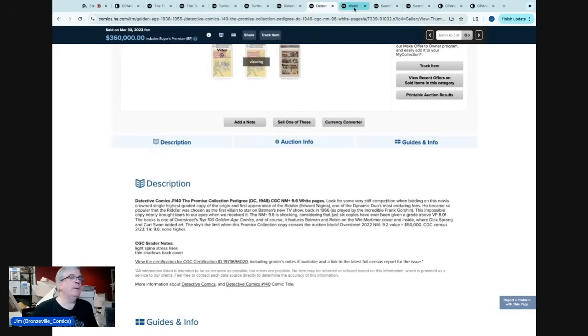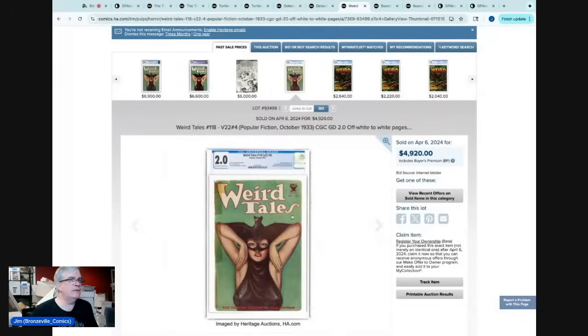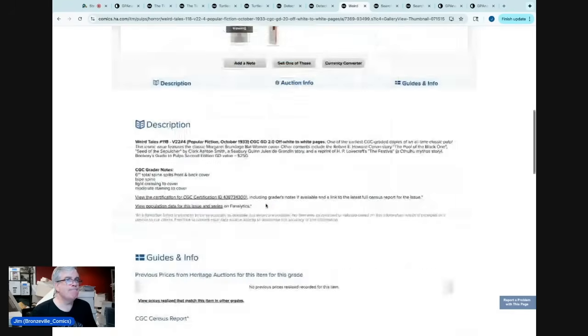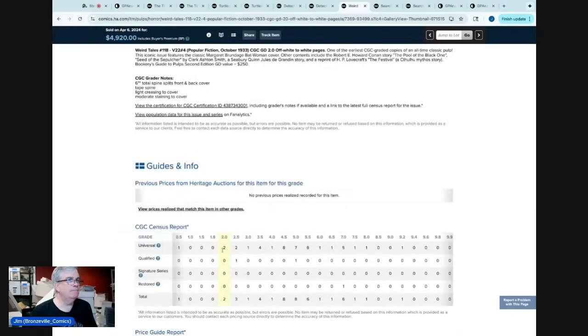This is a Pulp, and I've seen this in hand. So Weird Tales, number 118. This is probably the most desirable cover buy of a Pulp. A 2.0 sold last year for $4,900. There's a 0.5 there too. Most of the books are in higher grade than that. So how do you know that this is a good price?